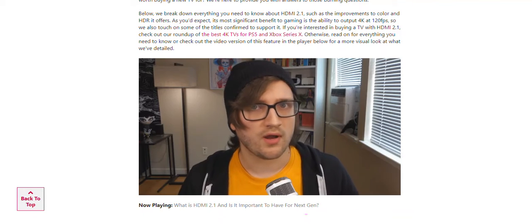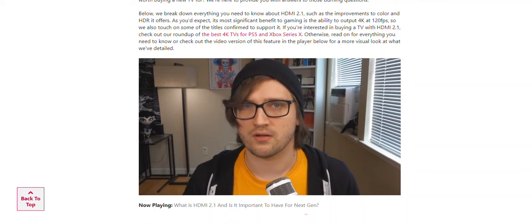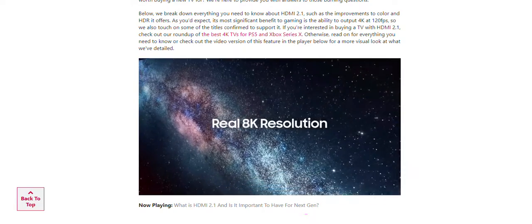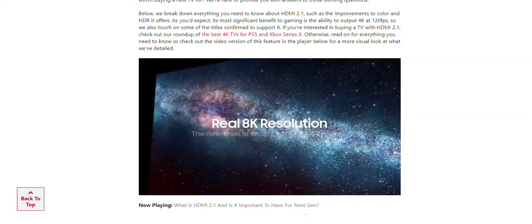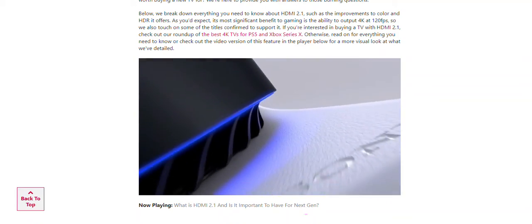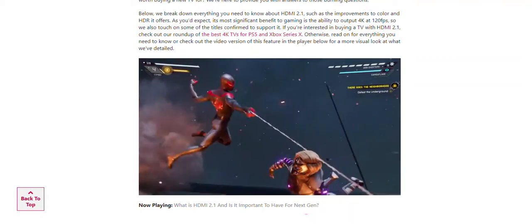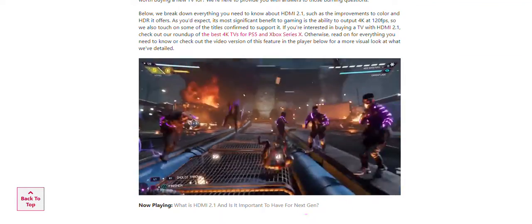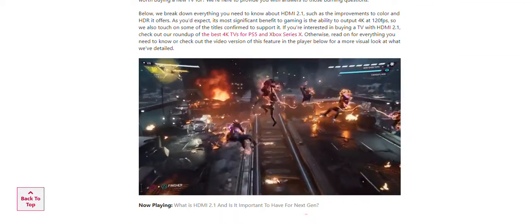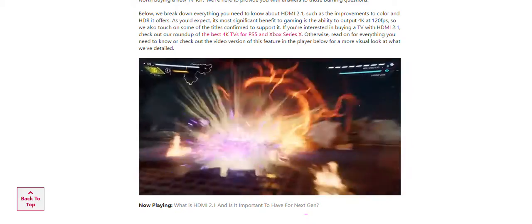But using 2.1 on the Series S will still give you the benefits of dynamic HDR as well as improved color and subsampling. The other benefit of HDMI 2.1 is 8K support. Both the PS5 and Xbox Series X are capable of outputting 8K, but very few games will run in 8K for the foreseeable future, meaning there isn't much of a reason to worry about it for gaming. The big selling point of HDMI 2.1 right now is the improved color and 4K at 120 FPS.